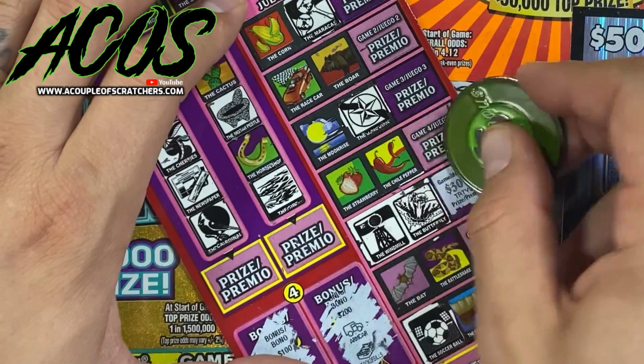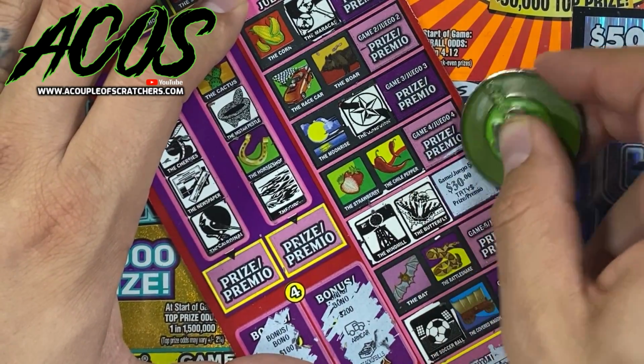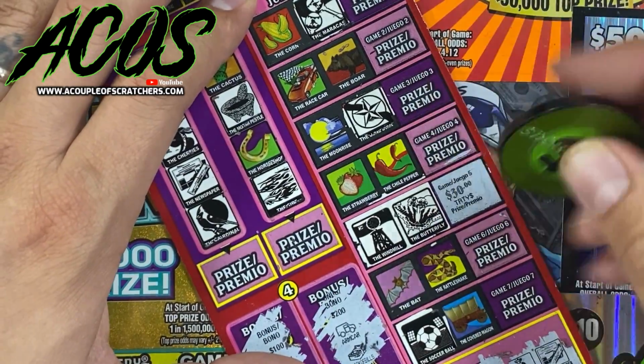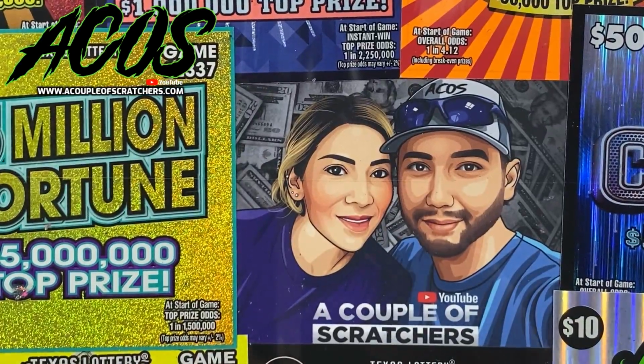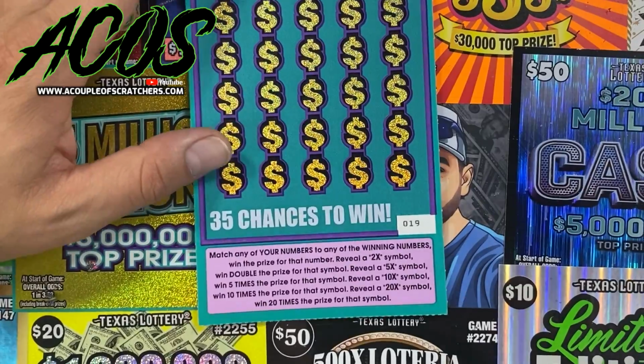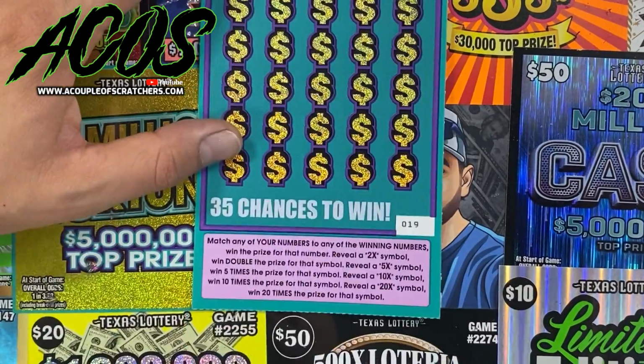I didn't expect that. All right, so we got 30 bucks on the board on this first ticket. That way, if this last one doesn't hit, at least it cushions the blow a bit. All right, so 30 bucks back on the board on that $1 million Loteria. Moving on to our big boy here. We have a 5 mil fortune, ticket number 19.